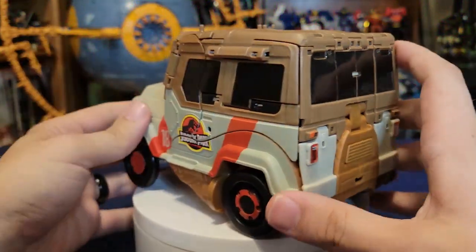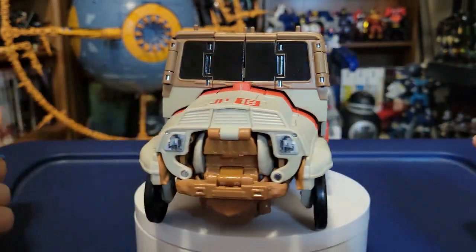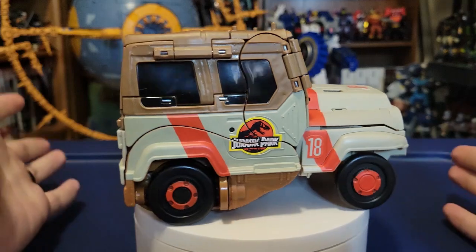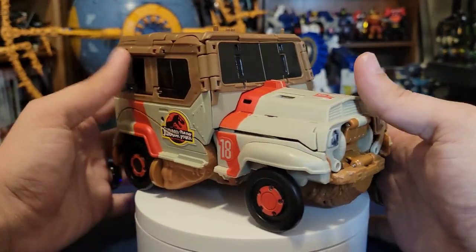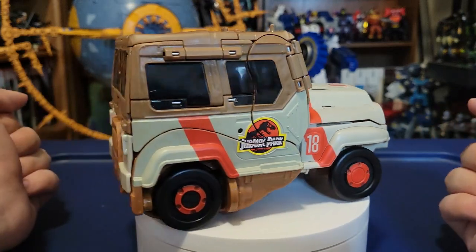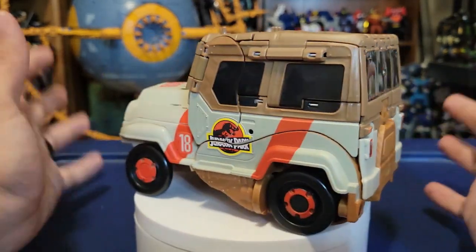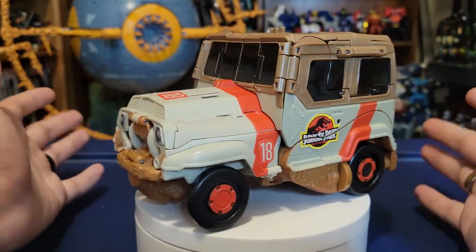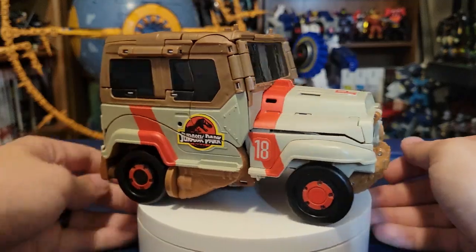Whew, okay, after that transformation, here we have the Jeep mode for the Fierce Changers T-Rex. Yes, you can see the 360 here of the Jeep that it is. It's a Jeep. I mean, it certainly is a Jeep. It's got an odd shape to it, but let's go ahead and take a look at the details on it.